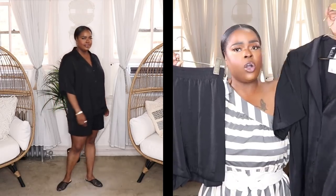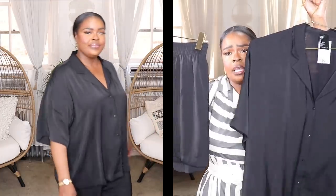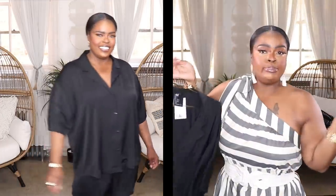I got it in a size large, and you'll see it on in the insert. It's a cute fit. I really like this set, and you know, throw on some sandals, honey, run to Target. I'm not mad, okay? It's that cute of a set. You all saw it on in the insert. I really like that one. Real cute, okay? If you're gonna step out.